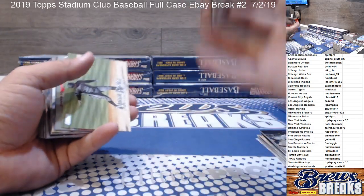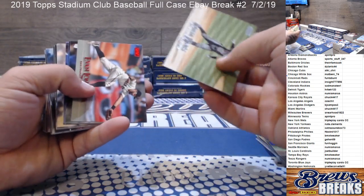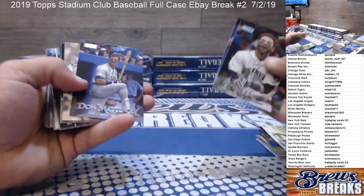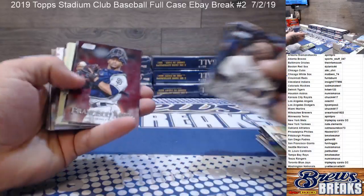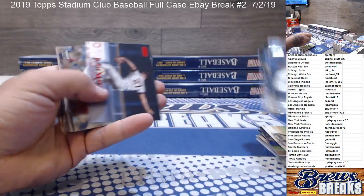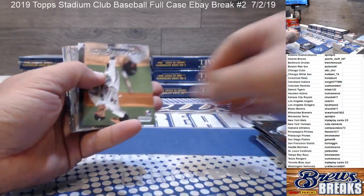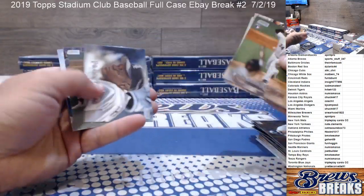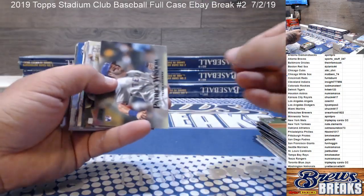Roy Halladay, that's not the variation. Which one is the variation of the Halladay? Evan Longoria, red. Shohei Ohtani, Trout. Juan Marichal, red. Hideki Matsui, chrome, non-numbered. Patrick Wisdom, black.